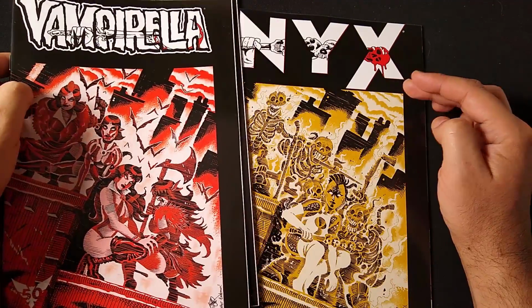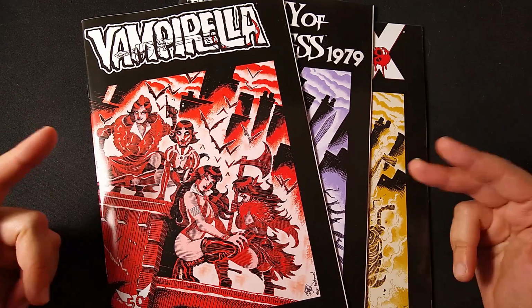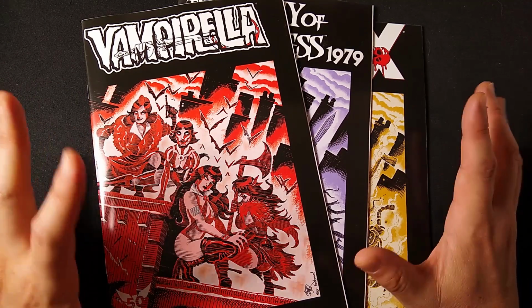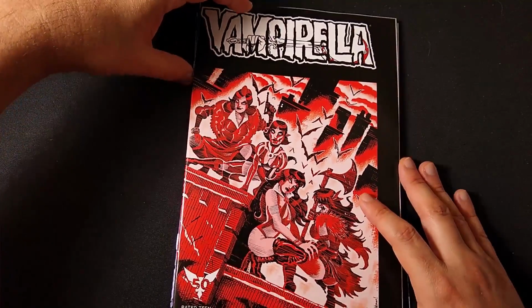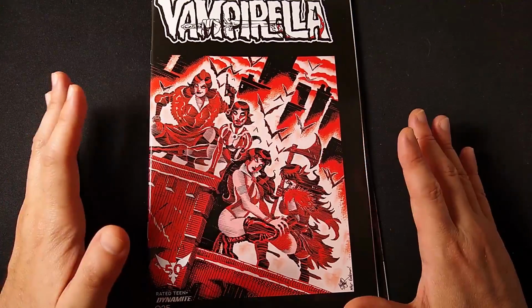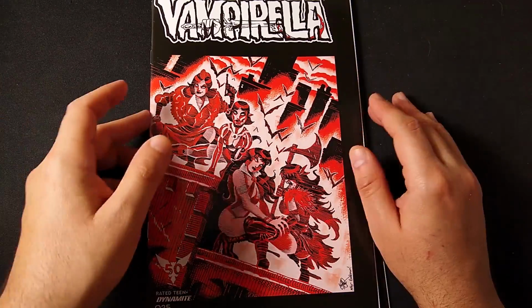Now, to fully cement the whole look of these, they should have also been magazine-sized, which is what the original Turtles was. They thought they were going to print it as regular comic size, but the printer didn't have much experience printing comics, just magazines, so the original TMNT number 1 through 4, I believe, are oversized, and then they get to a regular size.